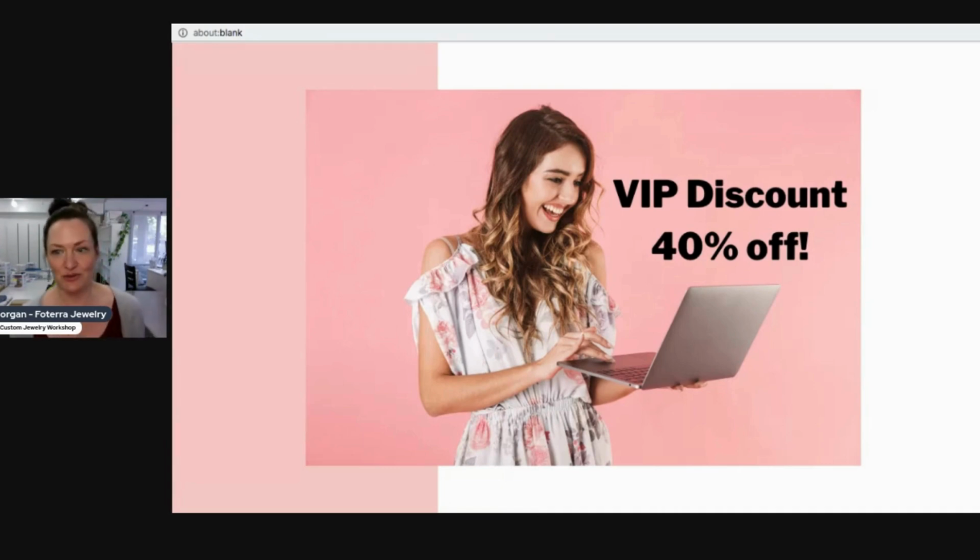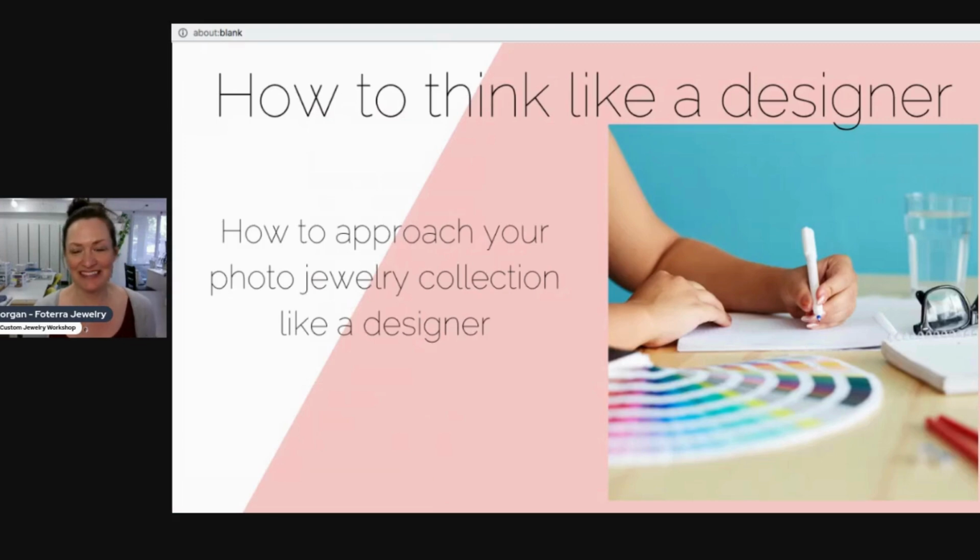Here's a quick overview of what you'll get when you join. So, we give you a training on how to think like a designer. The training is basically product design 101. The training is broken down into easy to implement lessons. In the first lesson, you'll learn how to choose the best photos for your product design. And then in lesson two, we'll dive deeper into how to think like a designer, not like a photographer. And there is a difference.